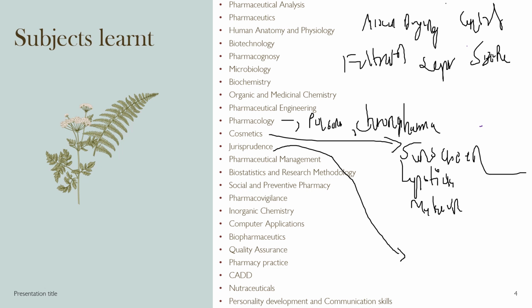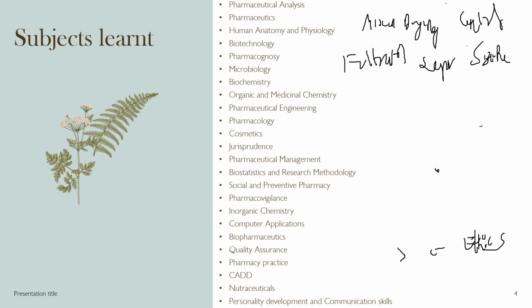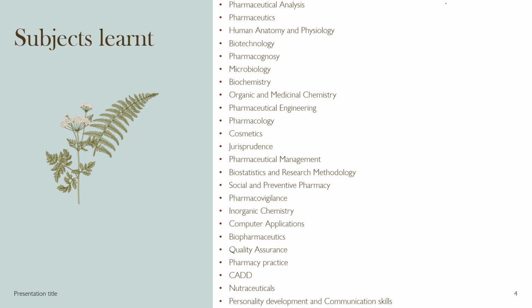Jurisprudence means you basically study about the different acts and ethics of pharmacy: Drug and Cosmetic Act, Drug and Magic Remedies Act, Dangerous Drug Act, Poison Act, Opium Act, Medical Termination of Pregnancy, Narcotic and Psychotropic Substance Act. So these are the different acts that you will be learning ahead. Pharmaceutical management is all about your MBA and the marketing of these pharmaceutical companies. So if you are interested in MBA types of work, pharmaceutical management is a subject that's made for you.